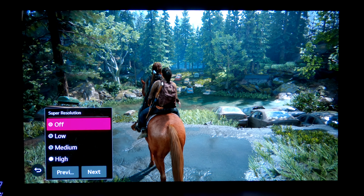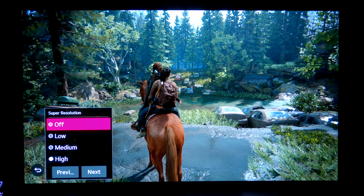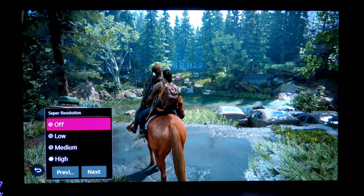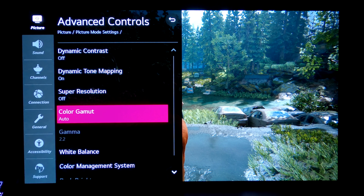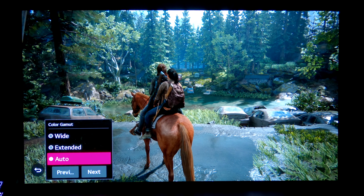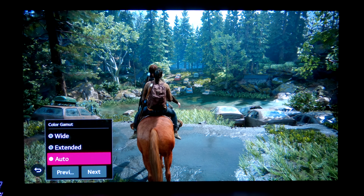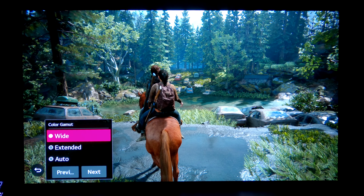And in my opinion, the grain is a little bit too high to begin with, so I wouldn't want to exacerbate that by putting super resolution on high. So I just turned it off. Color gamut auto. The TV will automatically select the correct color gamut for you.